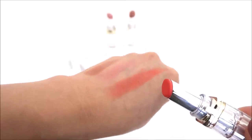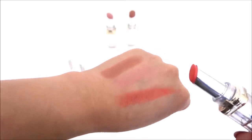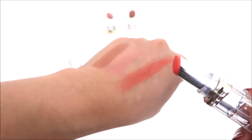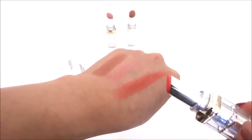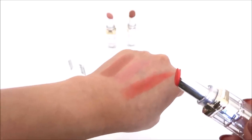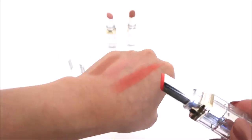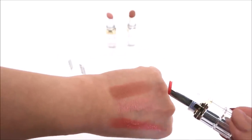And the last one is Luminous Coral. I don't know. The formula I think is pretty good, but for whatever reason, when I apply this, the tone sometimes leans too orange and sometimes too pink, but always in a way that looks really bad on me. It also doesn't hide, not that I have any peelies on my lips, but if I have a drier area, I feel like you can see it up close. So basically we're just going to keep Glossy Fawn.